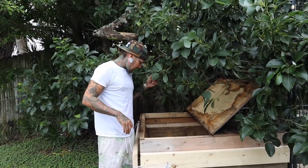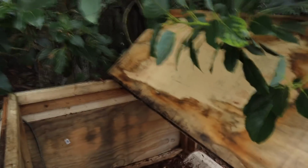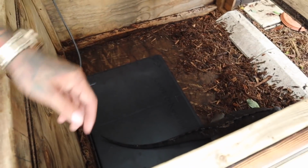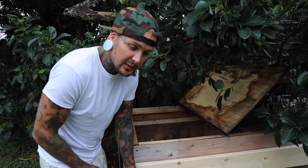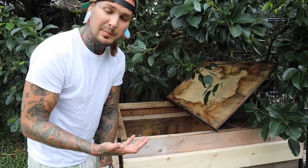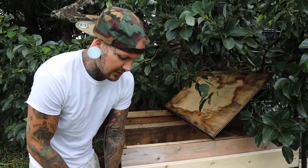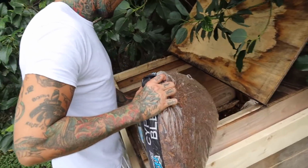Come check out inside here. We got Khaleesi checking it out already. She's like, hey Dad, what are you putting in here? So see how big that heat mat is? Great size. So what I'm going to do right now is pour some mulch on top of it. Not a heavy layer, just a nice thin layer of mulch on top. That way this heat pad underneath it will heat through all the wood and they'll have a nice, warm, cozy little platform to sleep on.